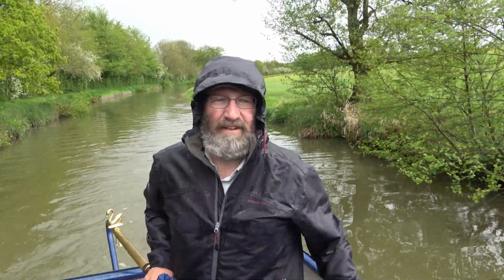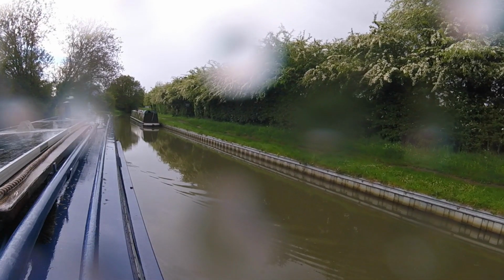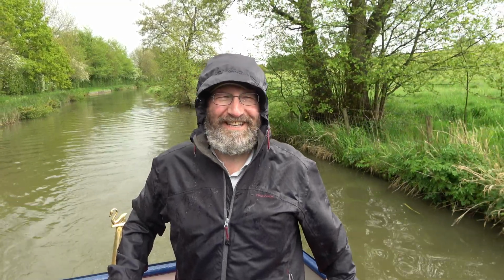Just had a horrendous downpour of rain and hail. I'm just arriving at the locks. I can see a boat ahead of me, which I think is moored up rather than wanting to go through the locks. I can't see any boats ahead of that. I'm going to pass this boat, go and moor up and book in with the lock keepers so I can rise up through the locks.